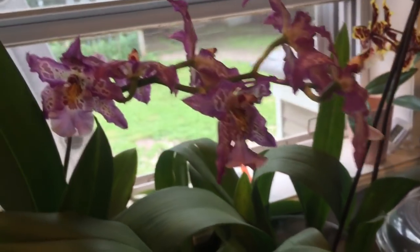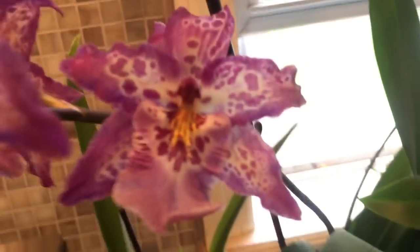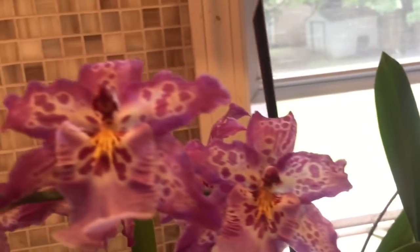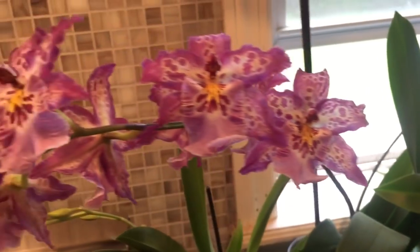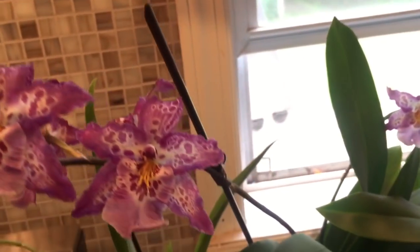This orchid, I don't have the tag out and I can't really go digging for it, sorry. But if you watched my new orchid video, she is in that. As you can see, really, really pretty flowers. She has the 2 spikes. They're maintaining and doing well, so fingers crossed she'll stay happy.